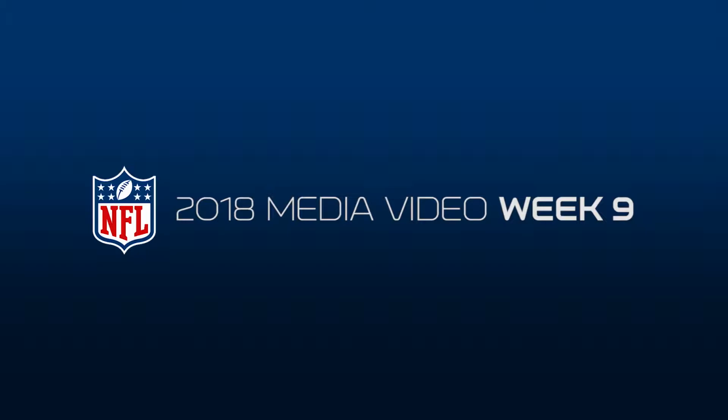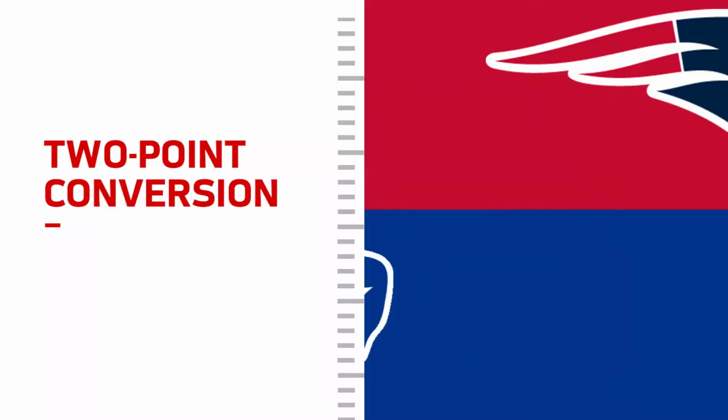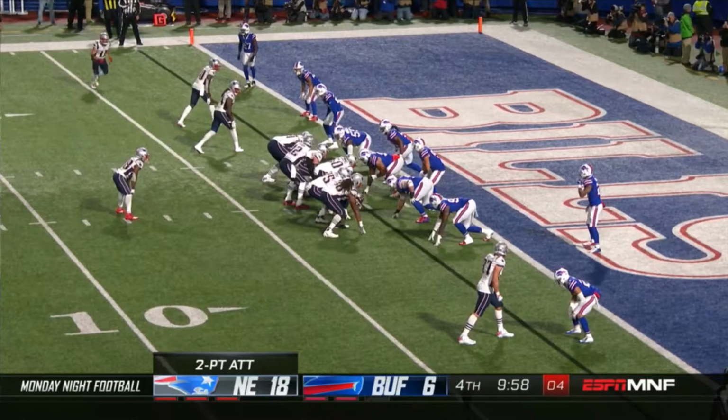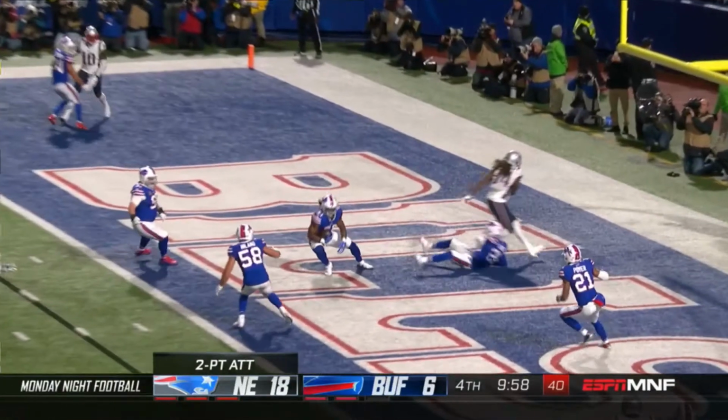We don't have a lot of plays to look at this week. However, we do have a few plays that are very interesting. And we'll start off Monday Night Football in Buffalo. And this is a two-point conversion, okay? Important to remember that two-point conversion.